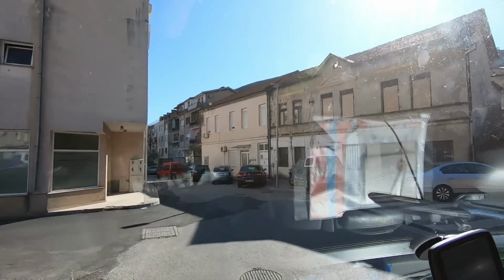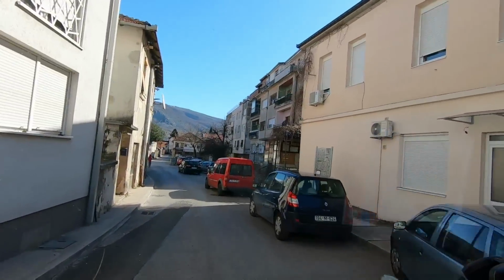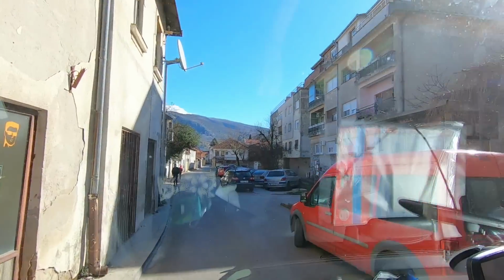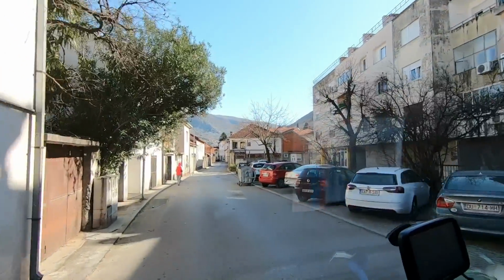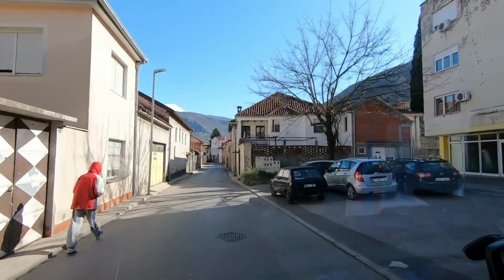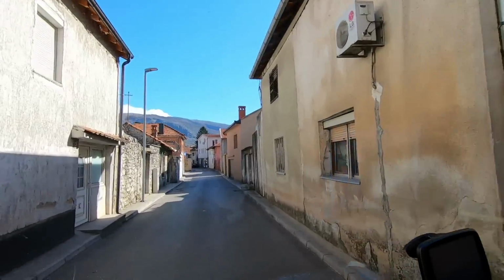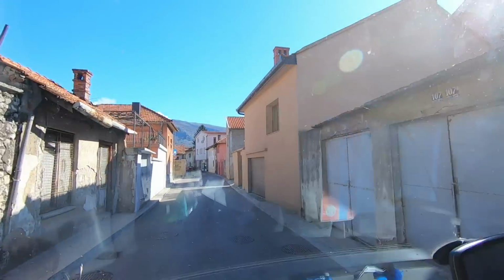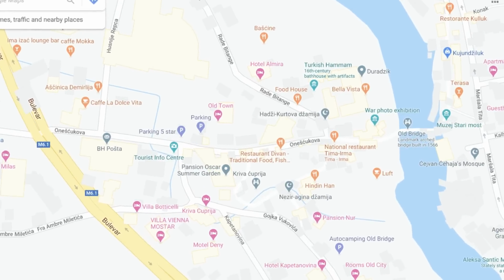So we've arrived in Mostar. It's a really big place. We've put the centre in the sat-nav and we're just driving around to try and find the centre. This is the joy of not having any data. Obviously you can't check your phones and find little spots, but we're just going to go with it and see where we end up. So we've arrived in Mostar in Bosnia and we found this little parking lot.